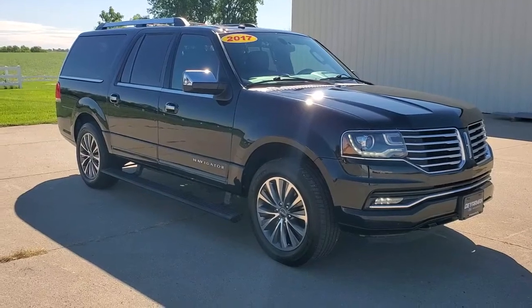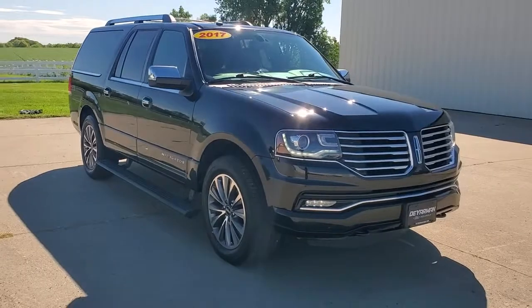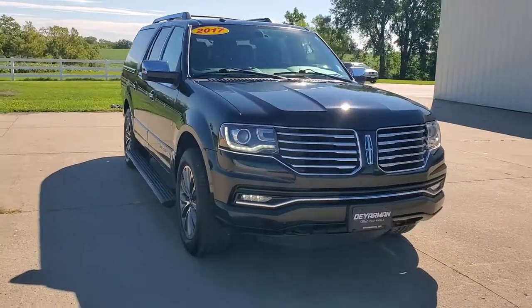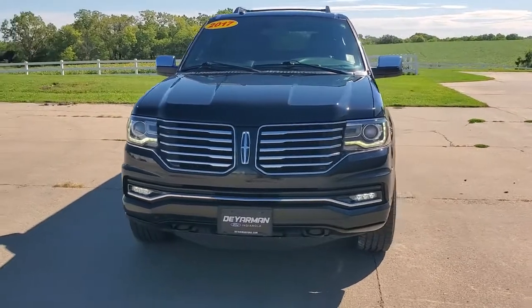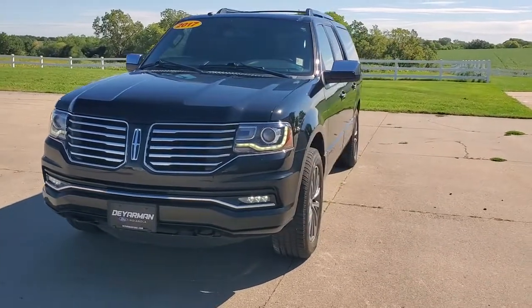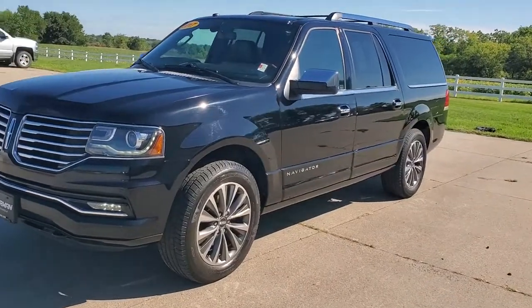Get acquainted with the 2017 Lincoln Navigator L. With less than 110,000 miles on the odometer, this vehicle provides excellent value. Take a closer look at this magnificent Lincoln Navigator L, the full-size luxury SUV that features an extended wheelbase.